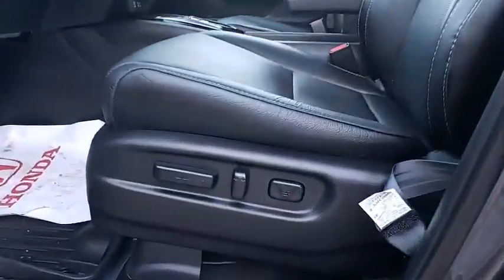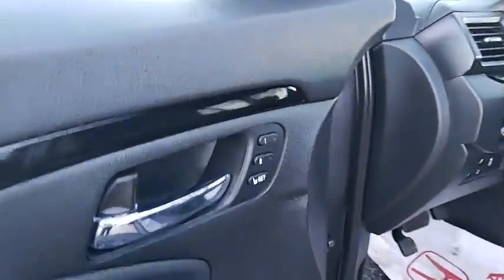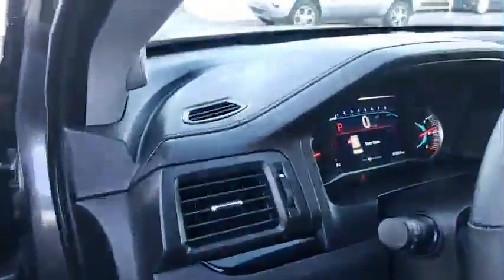You have the power seat adjustment. Memory seats din siya. The econ button as well there.